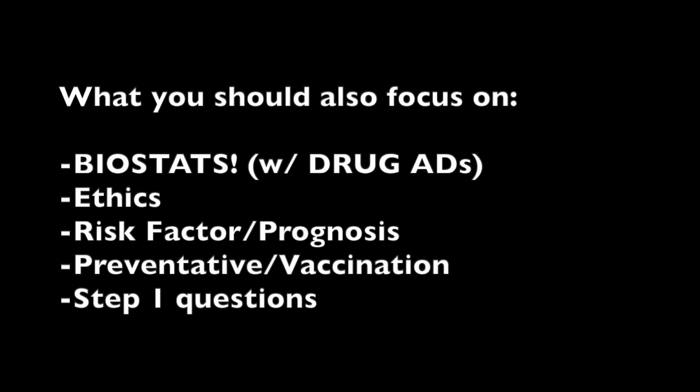But what you should definitely focus on are biostats. Definitely go over the drug ads on your UWorld Step 3 Q Bank. Also take a look at the ethics questions and have a sense of the different risk factors and prognoses for various conditions. Also know some of the preventative measures, vaccination series. You may also see some Step 1 type of questions on the exam as well.